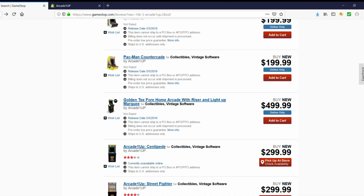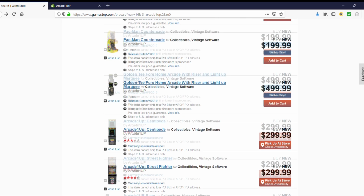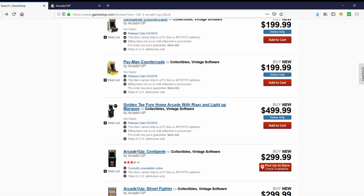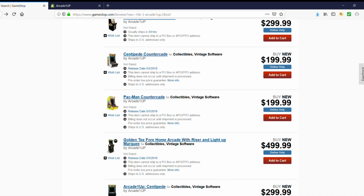But at the same time, it's relatively small, and if you really want to, you can probably make a bar top. My bar top costs less than $199 with a way bigger monitor, better buttons and stuff like that. So it's very curious on the pricing on that.